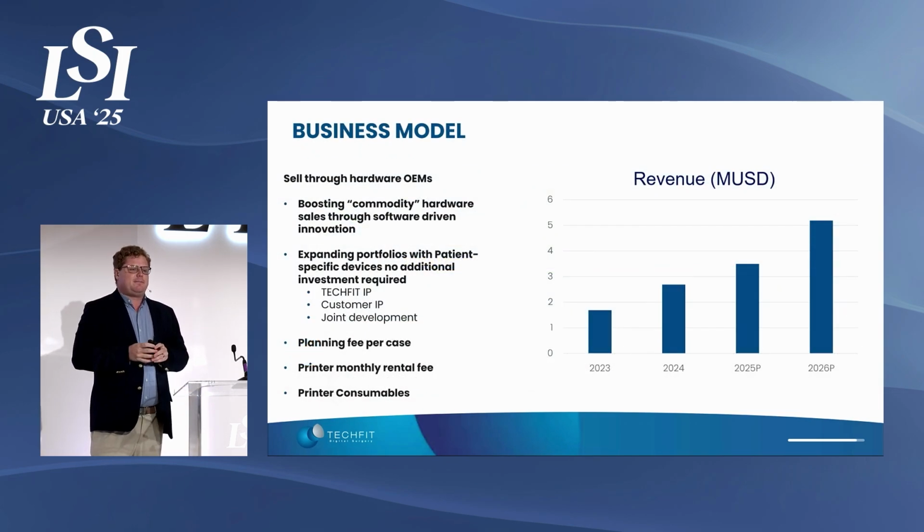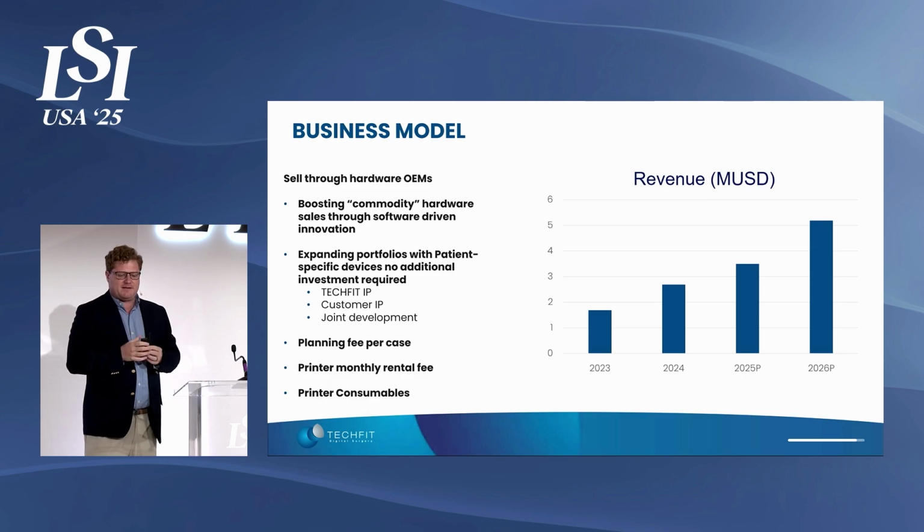Our business model is simple. We try to work with existing OEMs on an indication per indication basis for 2 things. Number 1, to turbocharge offerings that are innovation stagnant and add stickiness to their portfolios. And number 2, to complement integral portfolios where there's gaps in the patient-specific space.